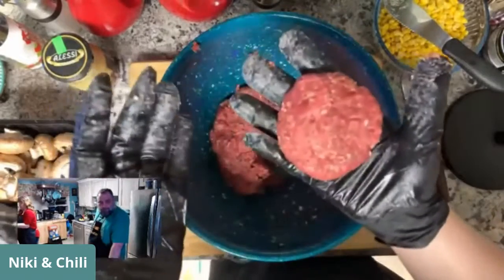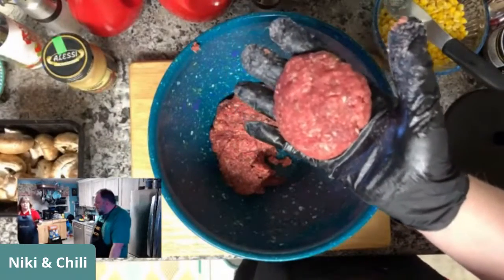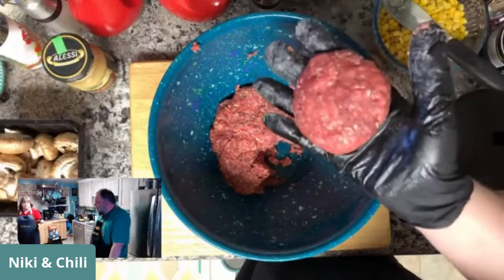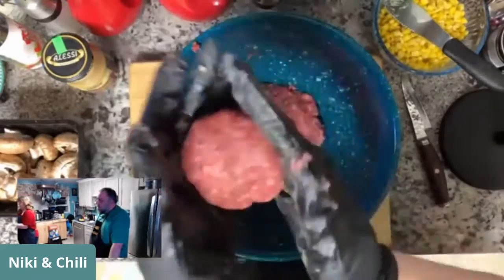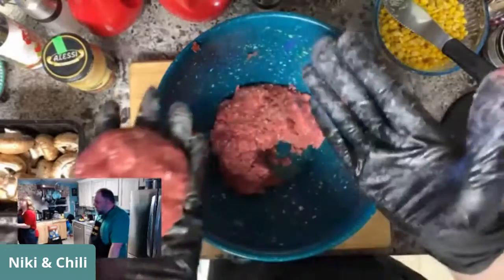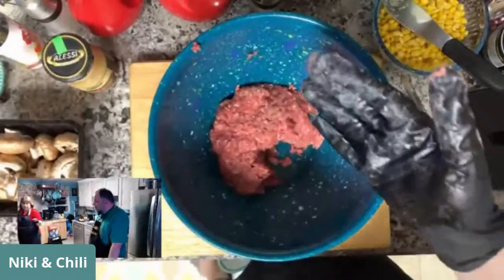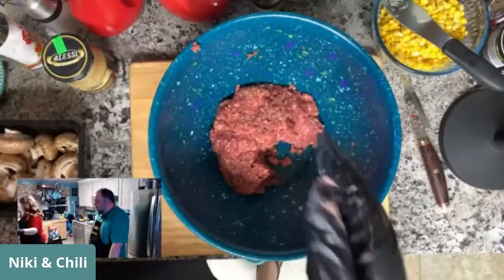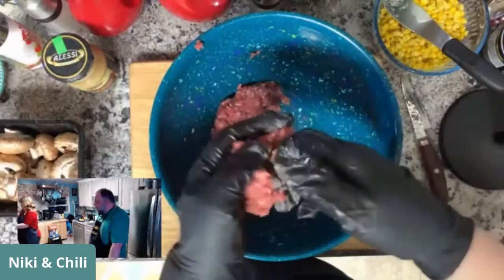These are burger size. I always make them burger size. You can make them bigger. You can make meatballs. What you do at this point is up to you. Thinner makes them easier to cook though, because they'll cook faster. So you want them roughly equal because they will cook at the same time.